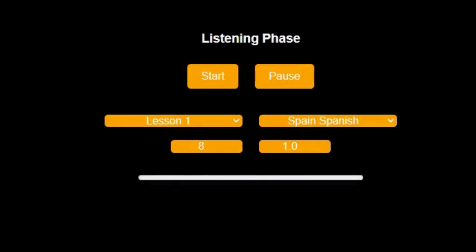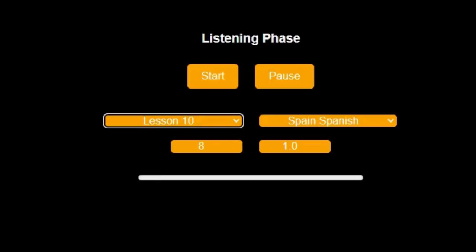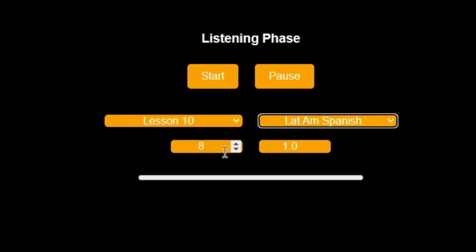Okay, so we have some great functions here, which will really help you with your listening skills. So we can choose first for which lesson we're on. Let's go to lesson 10. And then if you're new to Pro Spanish, you can see just how much you'll have learned by then. This practices the language that you've studied up to that point, incorporating everything. We can choose Spain Spanish or Latin American Spanish if we want a different pronunciation. And here, this is the pause, the time that you have to come up with the translation. So let's just put it down to 4 seconds. You could just use the pause button here.